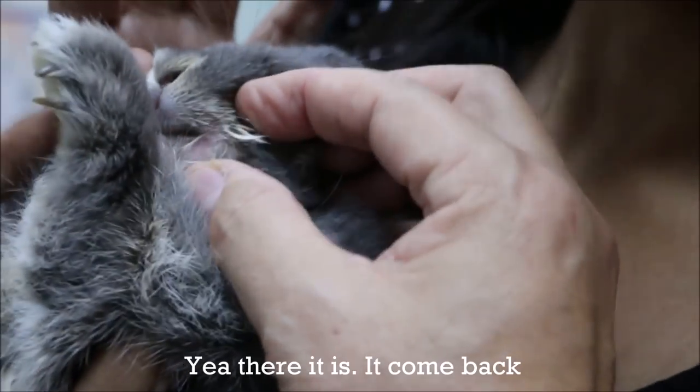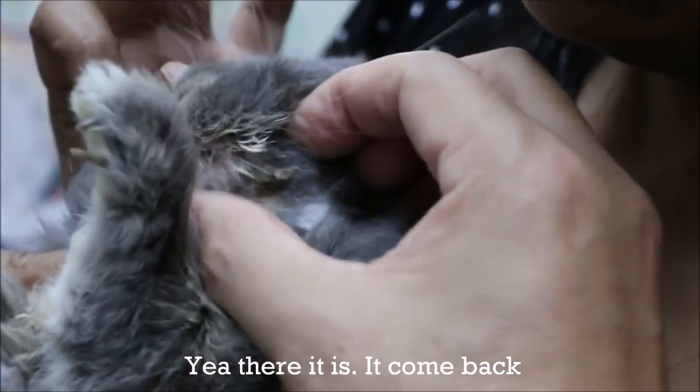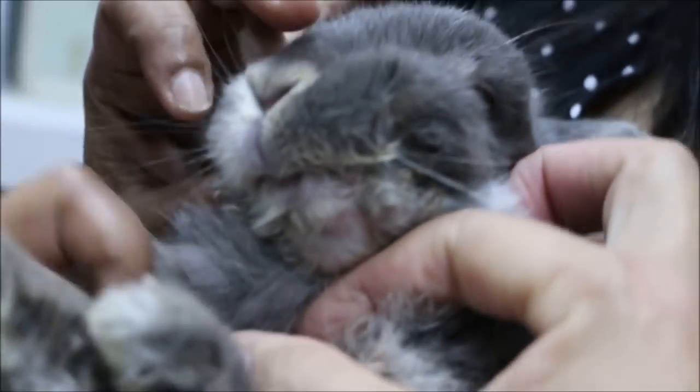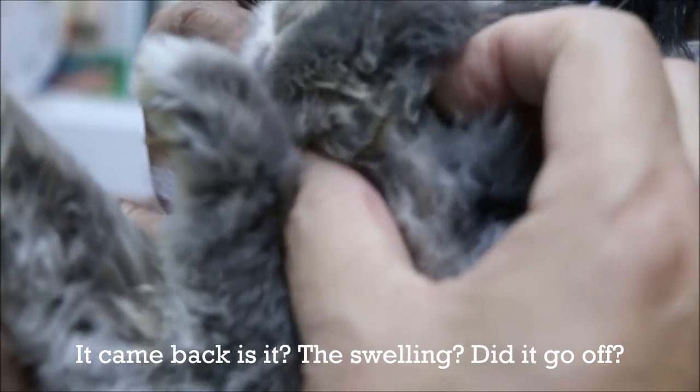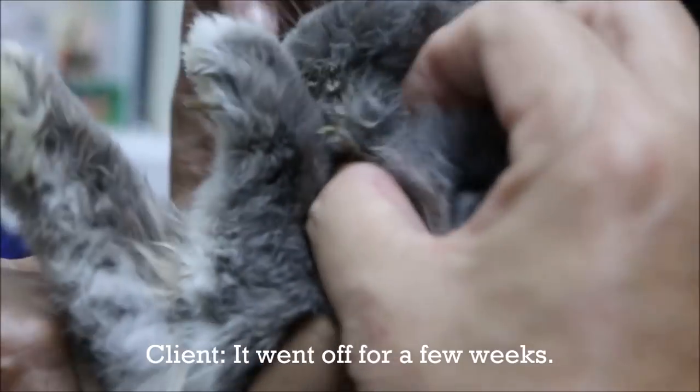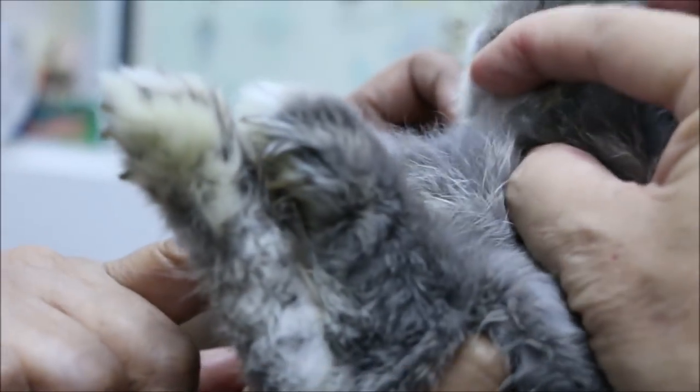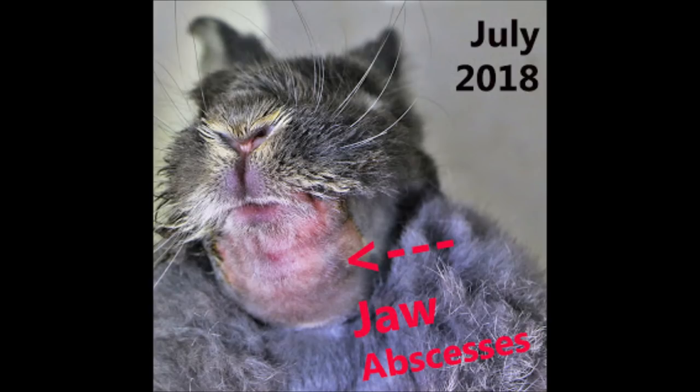Yeah, there is. It came back. It came back again, is it, the swelling? Did it go off? He went off for a few weeks. A few weeks, that's pretty good. Okay, this is called a jaw abscess. A 4-year-old rabbit stopped eating. He has two large left lower jaw swellings. What to do?